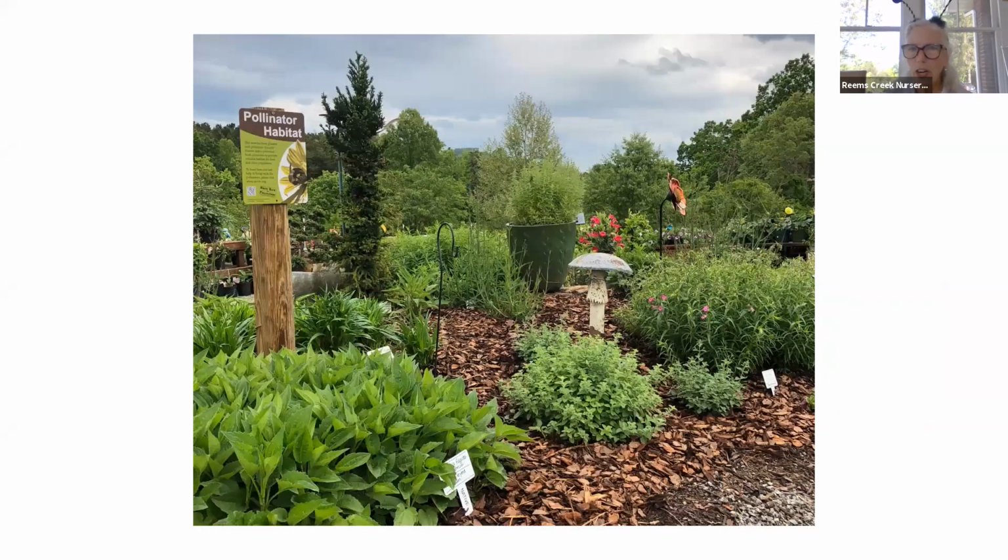This is a picture of our pollinator garden. It looks different now. This picture was taken, I don't know, a few weeks ago, but on the right side of this picture, there's some red rocks penstemon that Joy was talking about earlier, and it is in full bloom right now. It almost needs deadheading already. Rebecca or Black-Eyed Susan is in the front left corner. Behind it is some liatris. Behind that is some Echinacea purpurea.